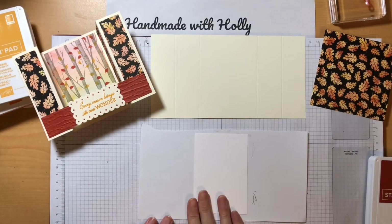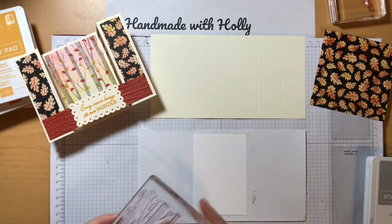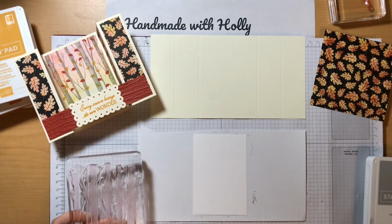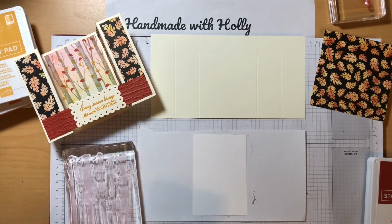Okay, now we want to stamp our trees on the back scene. And so we're going to start off with the birch stamp, making sure that the branches are facing upward. We want to make sure we have the top and the bottom distinguished. And I'm going to use Smoky Slate.